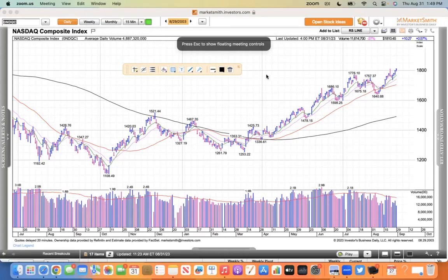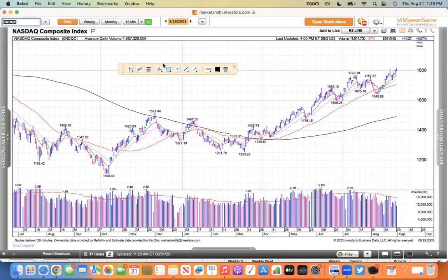All right, you're looking at a daily chart of the Nasdaq, and I want you to take a good look at this chart because it's from 2003. Now, history doesn't always repeat, but it often rhymes. I know some people really dislike it when I post these historical charts, but if you look back at history, it could give you a little clue into what's happening in the future.